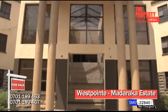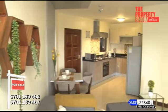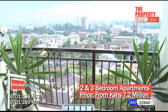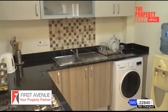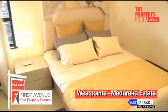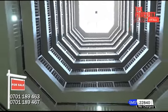The amenities in the apartments include spacious lounge and dining area with an open plan concept, balcony overseeing the beautiful neighborhood, a fully fitted kitchen with a cooker and hood, oven, washer plus a dryer, cabinets for storage, master ensuite bedroom with inbuilt wardrobes for storage and atrium allowing in light into the building.